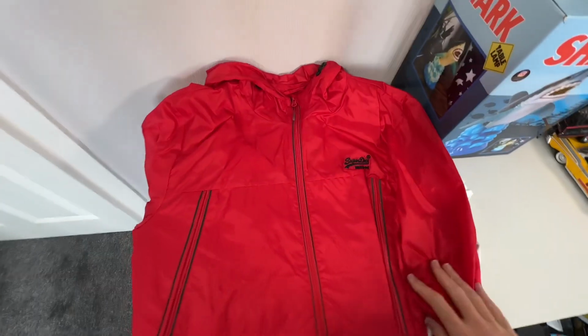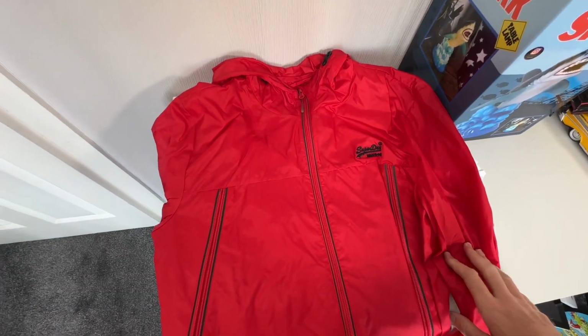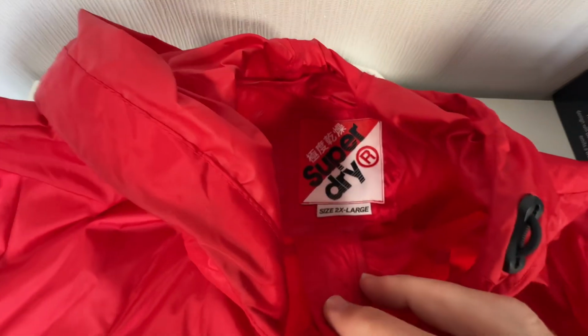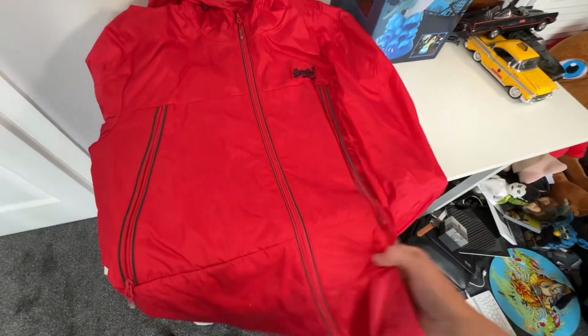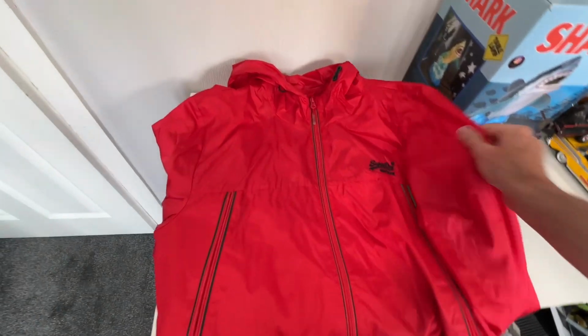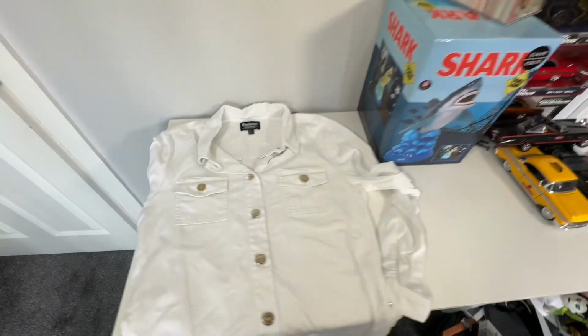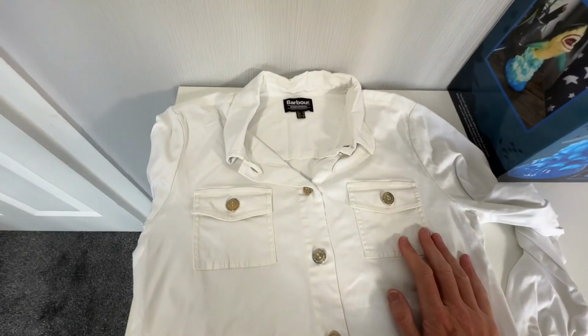Super dry. This was only £2. It's like a rain jacket. I think this is, where is it? 2XL, there you go. It's like a rain jacket type coat, and a couple of quid, hopefully into about 15 to 20. And here's another unknown at the moment.